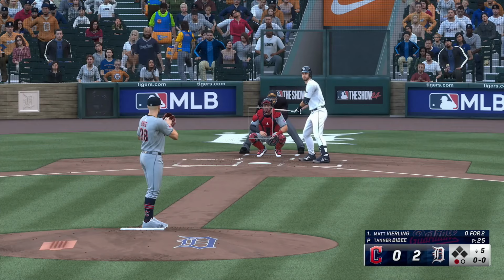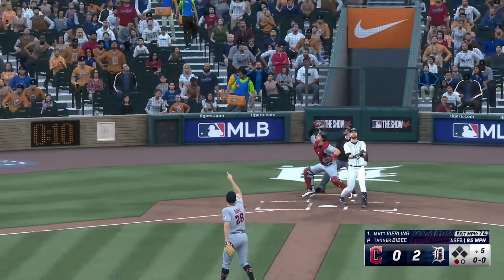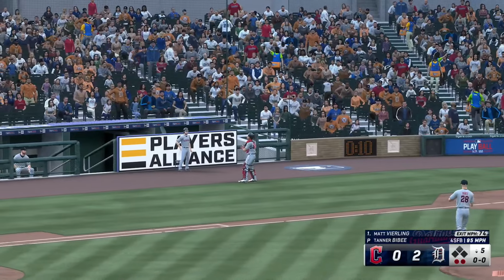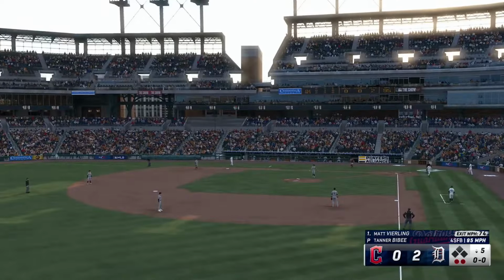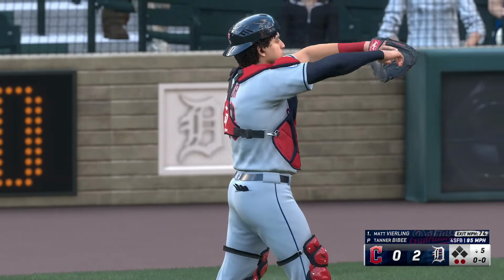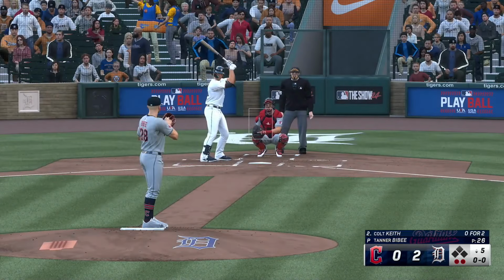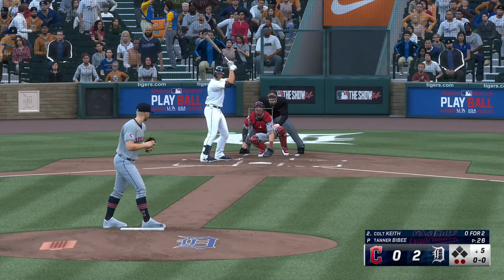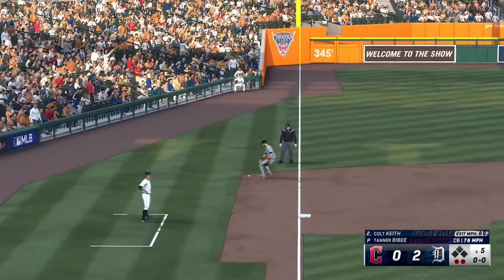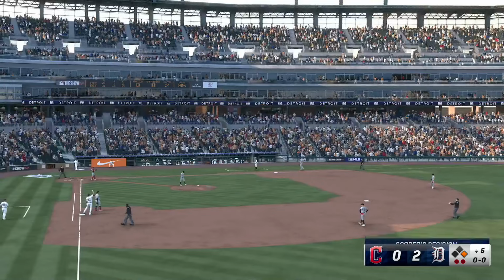Come on, Detroit. And a pop-up, right side, foul territory. And he puts the squeeze on that one. And there's two away. Good hard fastball up in the zone right there. They look really good coming in, but are so hard to get on top of as a hitter. Next to hit, Colt Keith. To third. Knocks it down. He doesn't have a play, and the defense comes away with nothing.